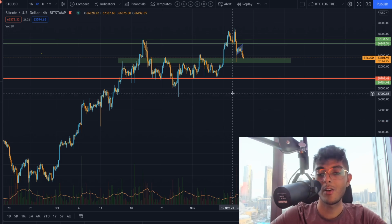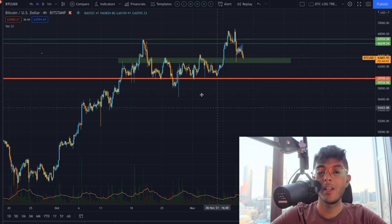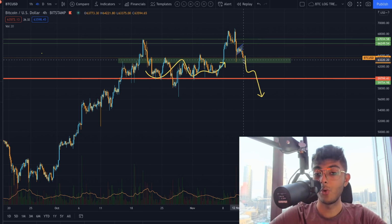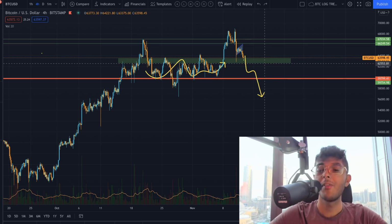The thing is, yes, obviously dropping below 60k wouldn't be nice just looking at this chart, because Bitcoin was only finding support here. So if we drop below it, that means we failed all of the support in this green box and all of the support that I just showed you a few minutes ago. That would not be good, right?